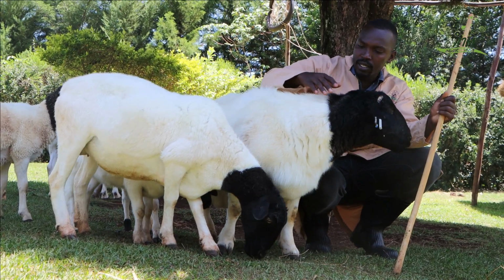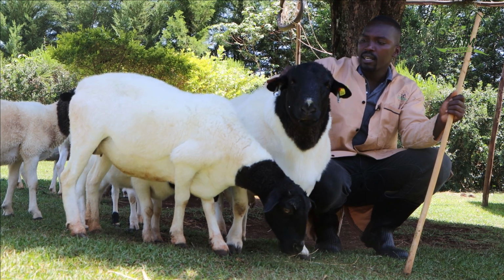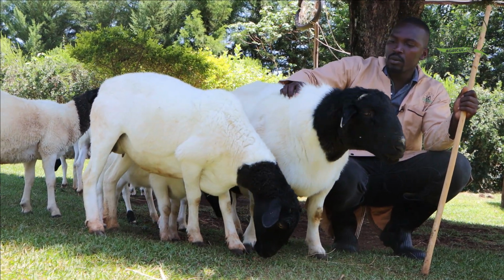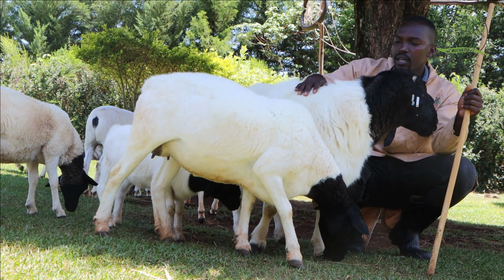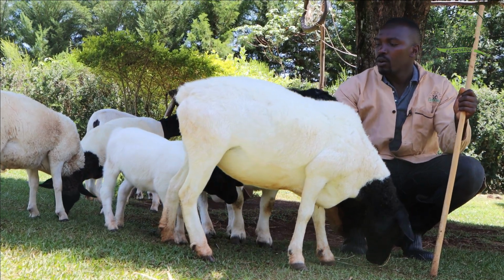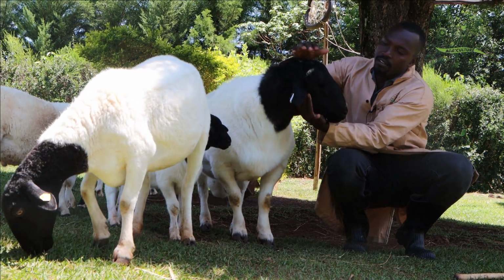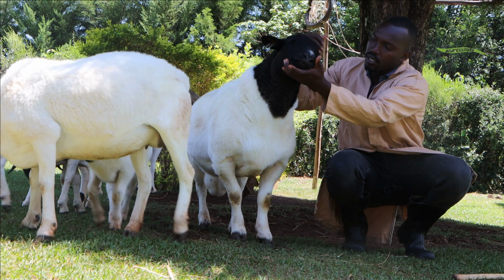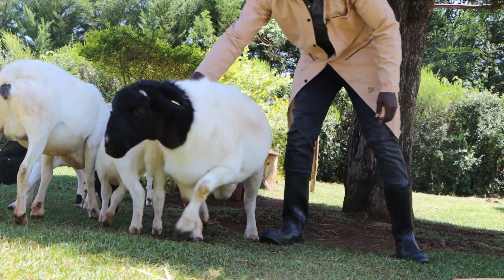So also the texture of the hair is a bit silky. It's very rough. It's not soft. And when there is high temperatures, they usually shed their hair to regulate the body temperature. Also, when you look at the head of an imported ram, the head is usually curved and the neck looks like a sickle shaped. That makes it unique also, unlike other rams.